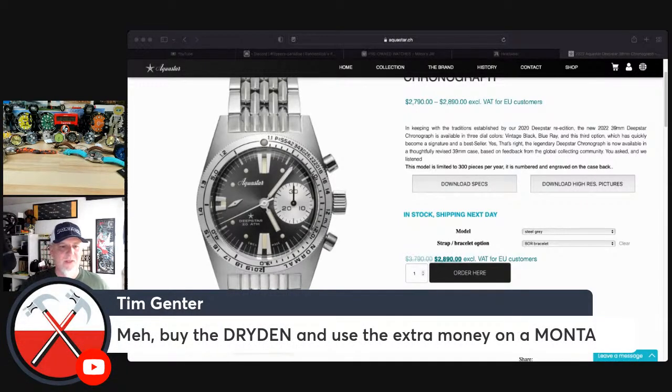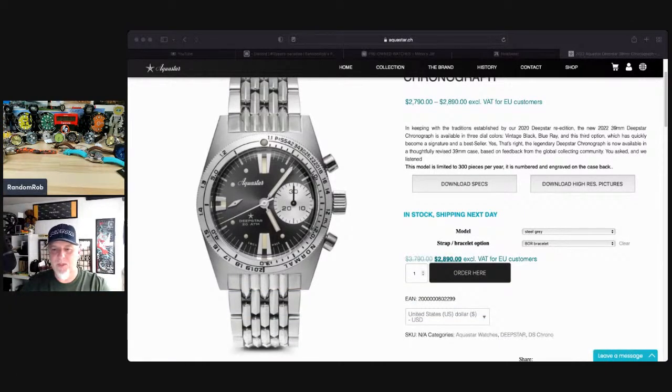This is Tim being funny. He says, meh, buy the Dryden and use the extra money on a Manta. He's just being funny on that. Agreed, Dryden is better in my opinion. I don't know if the Dryden's better. It's definitely a better value, but it's also quartz.